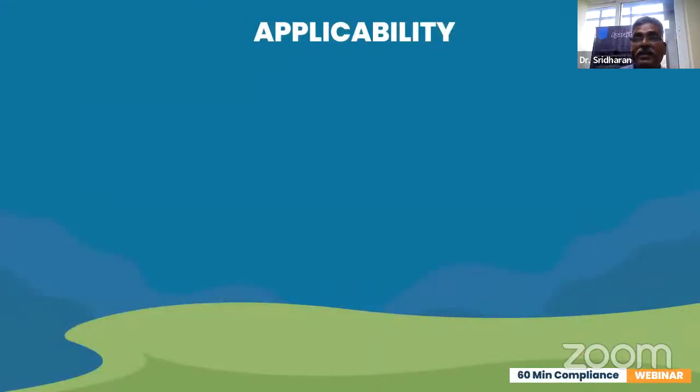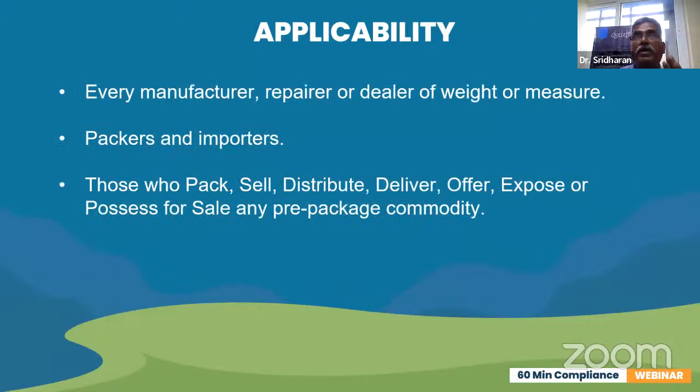Now let us understand to whom the Act is applicable. Every manufacturer, repairer, or dealer of weight or measure. It applies to packers and importers, those who pack, sell, distribute, deliver, offer, expose, or process for sale any pre-packaged commodity. All these three categories of people, the Act is compulsorily applicable, and they should ensure compliance in all respects in line with the Act and rules and regulations.